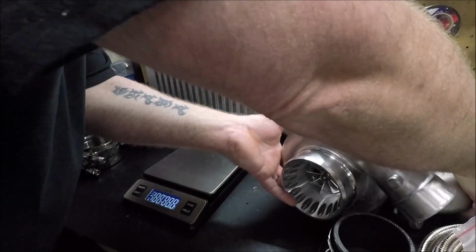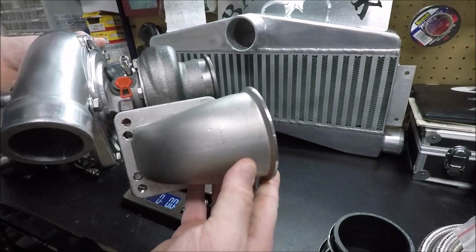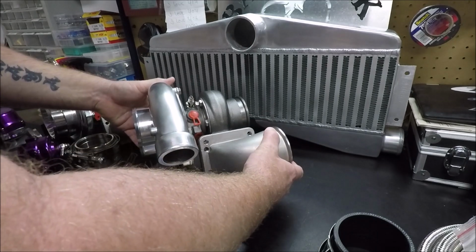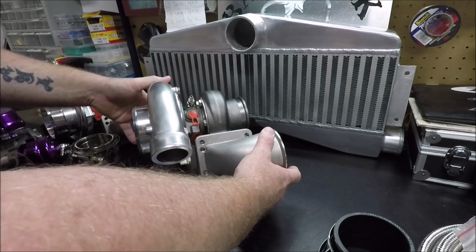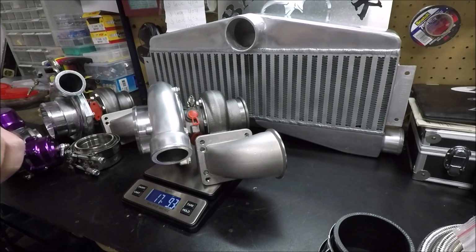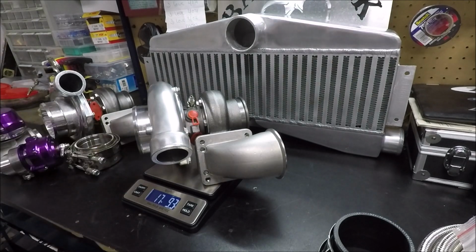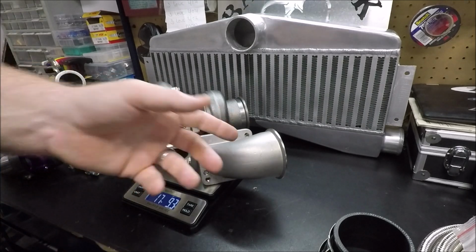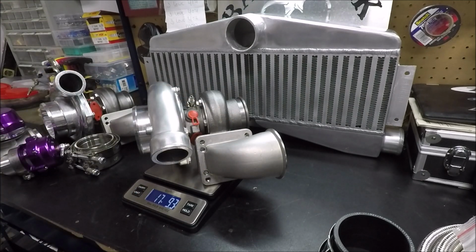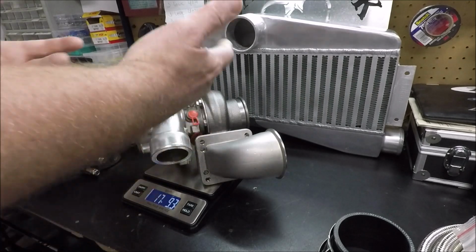These GT3582s, now, this is with our stainless cast elbow attached. These turbochargers weigh about 17.5 pounds each. 17 pounds, 9 ounces. So, yeah, about 17.5 pounds each. That's with the elbow attached. So, probably around 15.5 pounds, 16 pounds without the elbow attached.